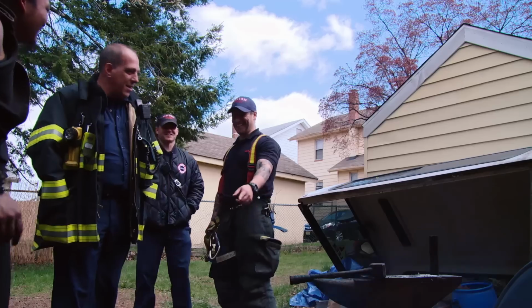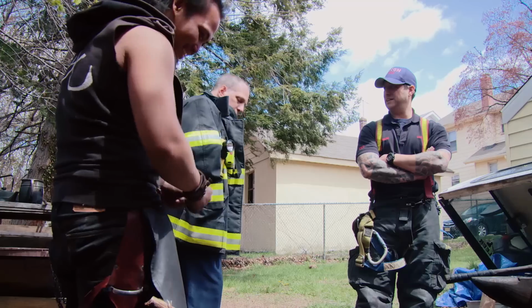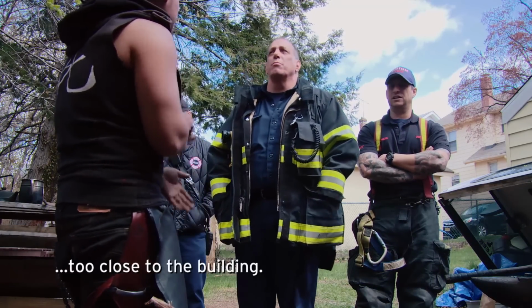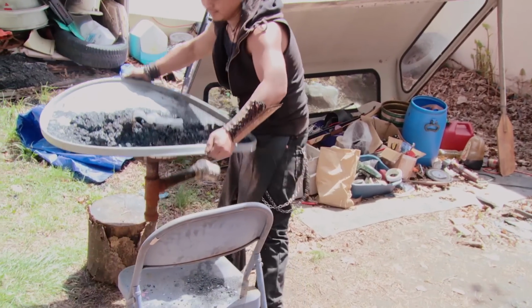What is this? He's forging an axe. A Viking axe. The firefighters came, and unfortunately, I was delayed an hour. Your biggest thing that we got to deal with is the fact that you're too close to the building. I had to move the forge and reposition everything. Hopefully, it doesn't affect me too much towards the end.